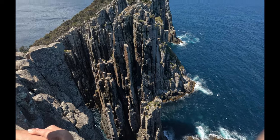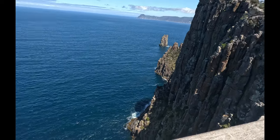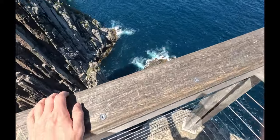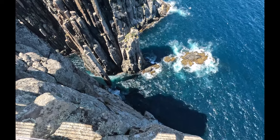So this is the end of the Cape track. Oof. Look at that. This is actually really terrifying place to be. It's really scary. Maybe the birds give it some perspective.